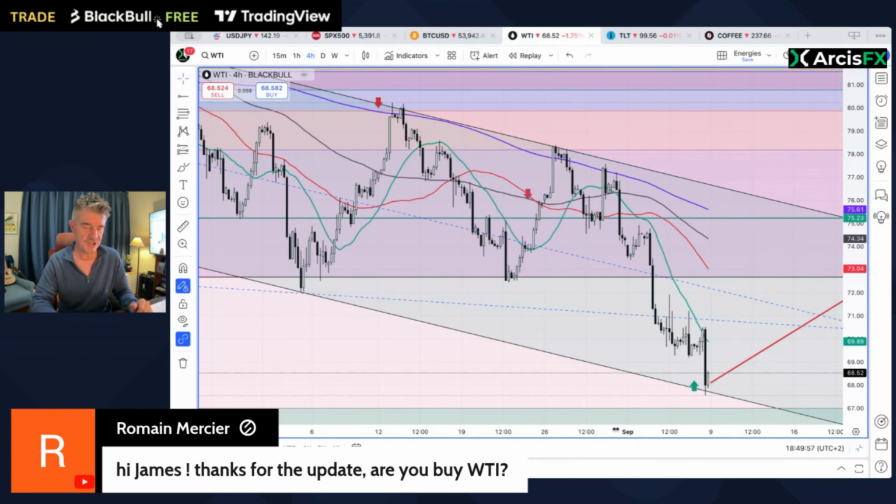It's not a full size position. As I said earlier, this is a counter trend trade. The direction is short, very clearly, based on the longer term charts. And so we're just taking this for a little nibble, a little gamble in the long direction to set us up for the short.